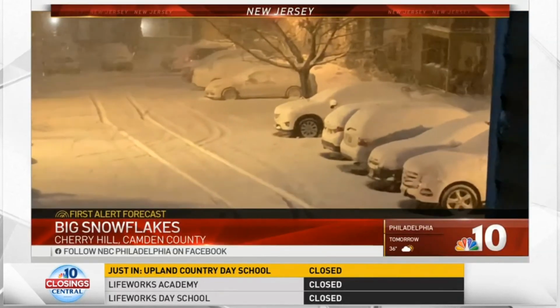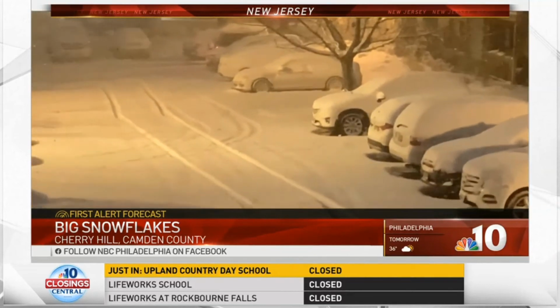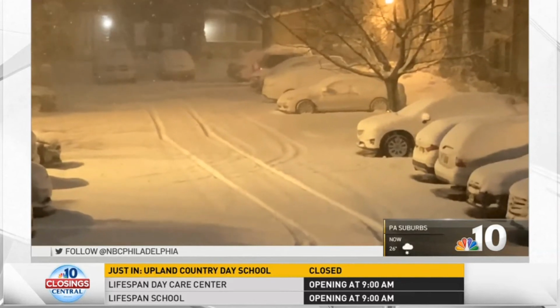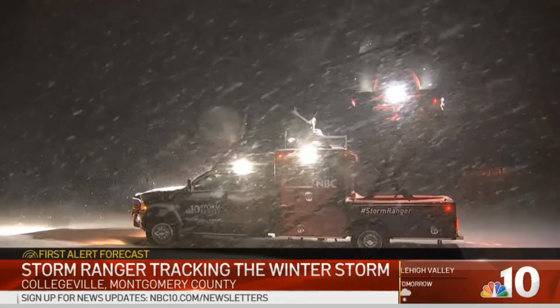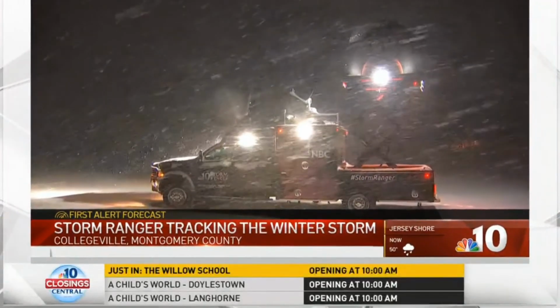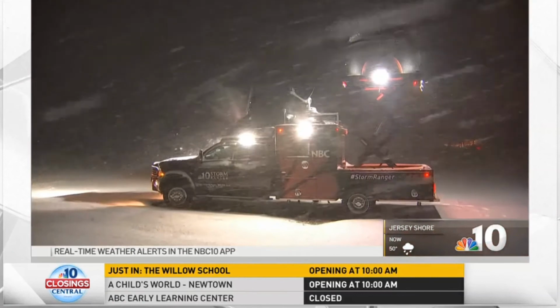If you live in Camden County, you might want to build in some extra time to clean off your car tomorrow. Look at this. We saw some big snowflakes falling in Cherry Hill, completely blanketing those cars there. This right here is one of the unique tools our First Alert weather team uses to give you the most accurate forecast. It's Storm Ranger 10, our radar on wheels, deployed tonight to Collegeville to bring you a look at those big flakes coming down there.